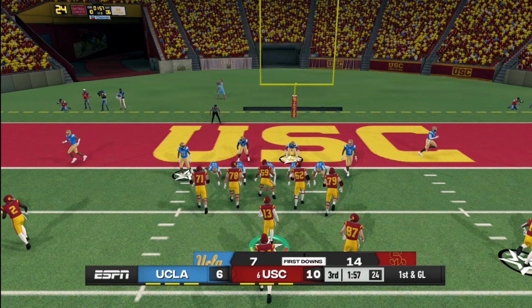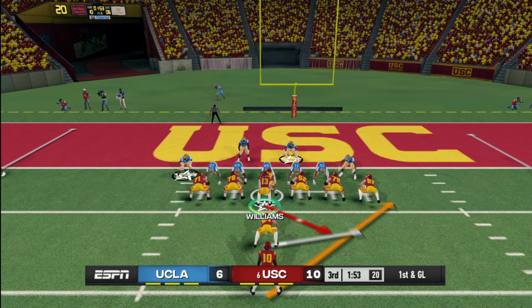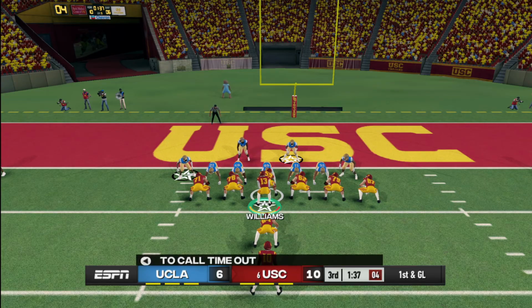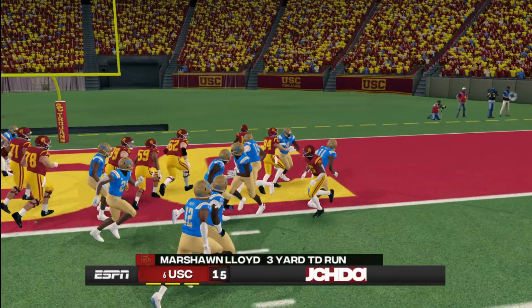Let's go, let's go. USC is up by 4. Hey, Boston. Hey, Boston. Touchdown, USC.